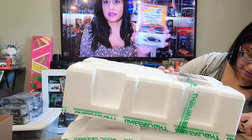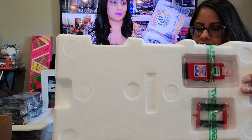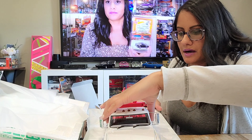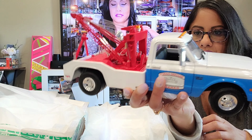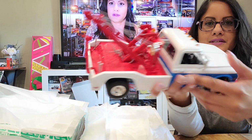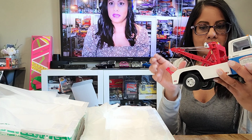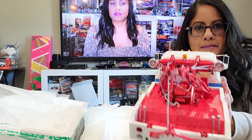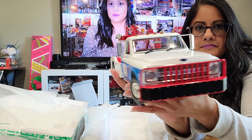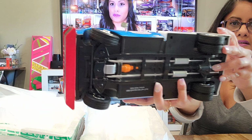I'm not opening it very well, am I? There we go. Okay. Ooh, this is exciting. Oh, check it out. Oh, wow. It's got all the cables and everything. Check that out. Hazzard County on the side. Cooter Davenport. Check it out. Oh, wow. Well, it's got like the winch and everything. Okay, I gotta set that up. That is super sweet. Look at that. Quite heavy too.